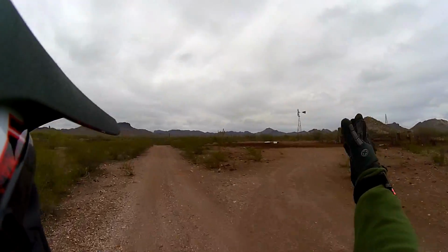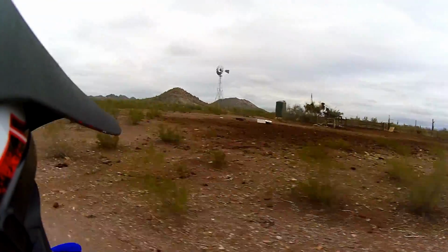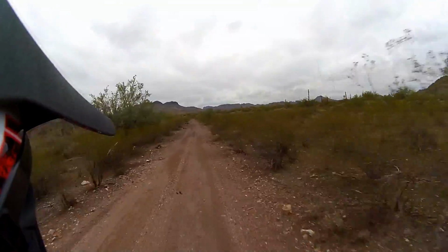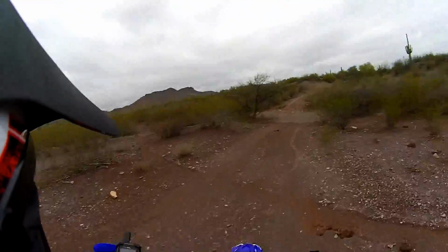One of our beautiful Arizona windmills and stockyard. Let's see what's down here.